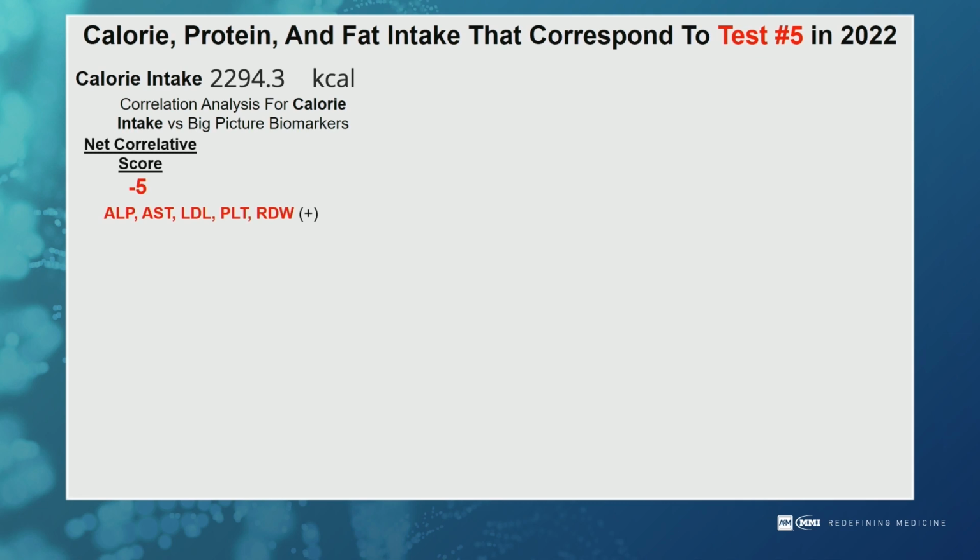So a relatively higher calorie intake is significantly correlated with higher alkaline phosphatase, higher AST, higher LDL, higher platelets, and higher RDW, which are all going in the wrong direction in terms of aging and/or all-cause mortality risk. So when the score is negative, that suggests I should eat below my average intake. My average calorie intake since 2015 is about 2,550 calories per day. So we can see that the 2294 is below that. So we give it a check mark that I'm following the correlations.